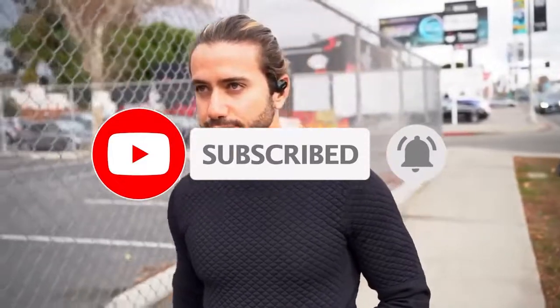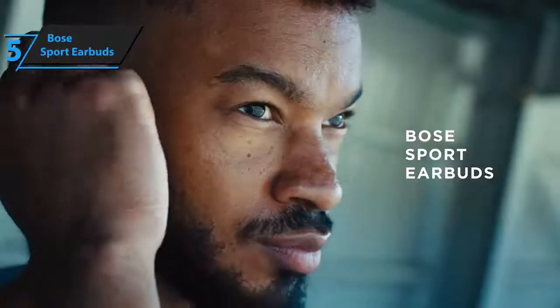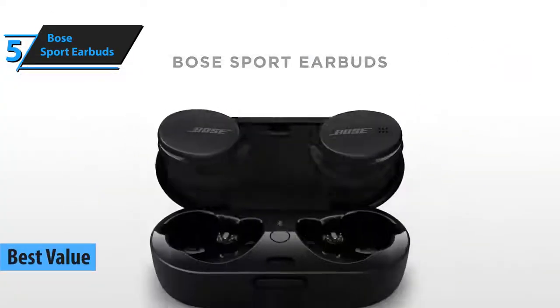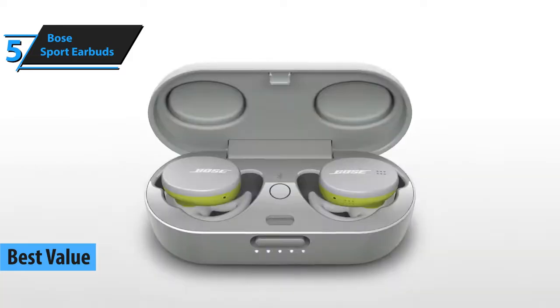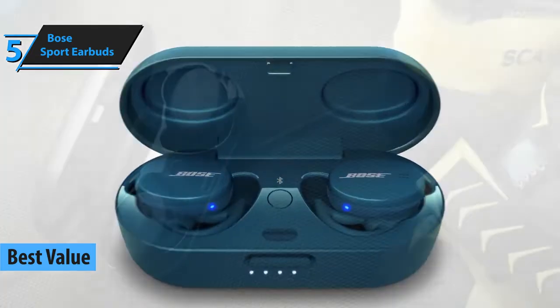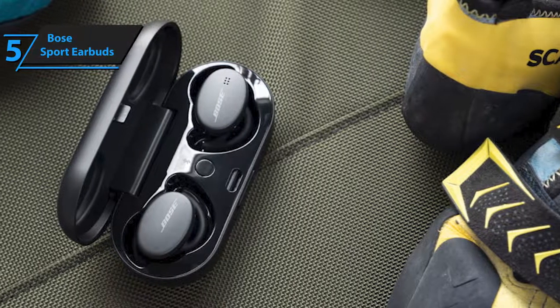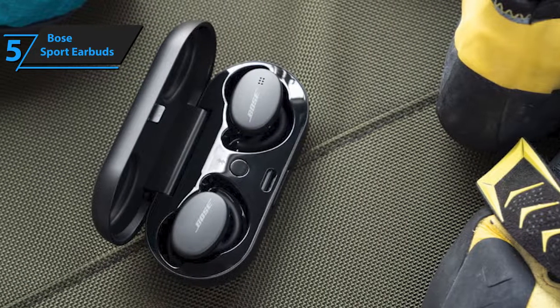Now, let's get started. We'll kick things off today with the Bose Sport Earbuds, the best value sport earbud that can be found on the market in 2021. They are especially effective for exercise and quite comfortable. Bose Sport Earbuds feature a set of comfy ear pads. All materials are of high quality, as is the case with all Bose products.